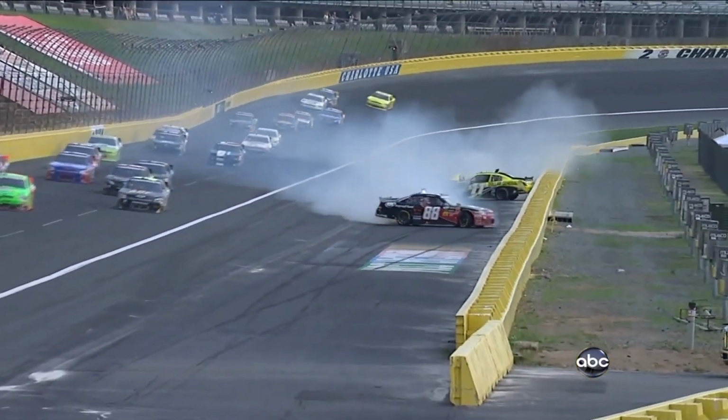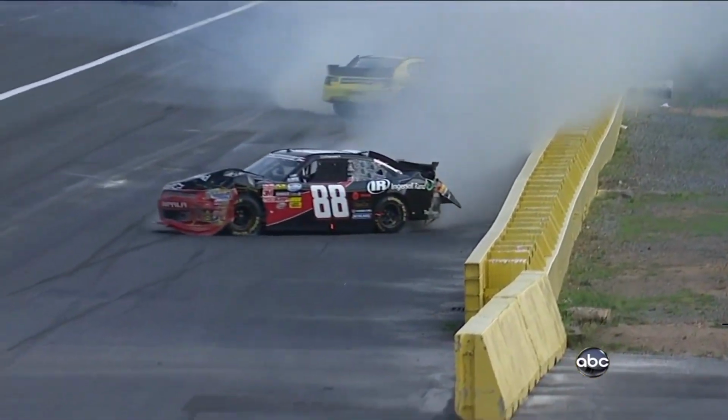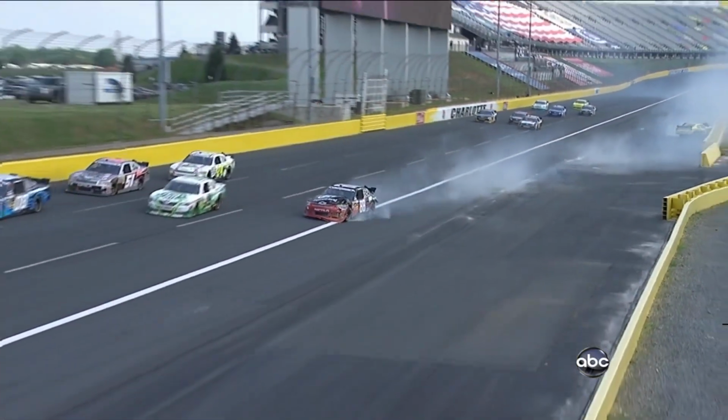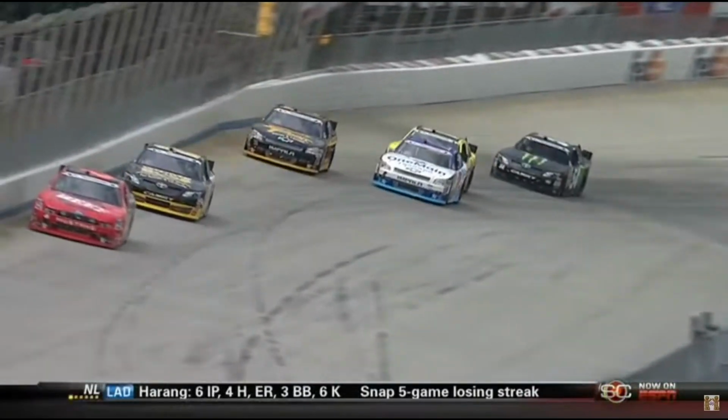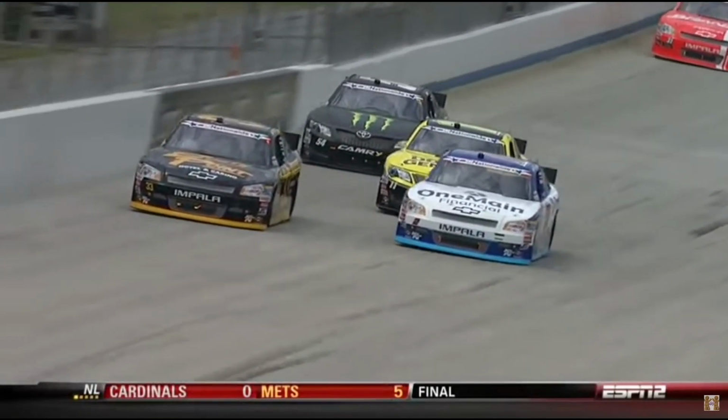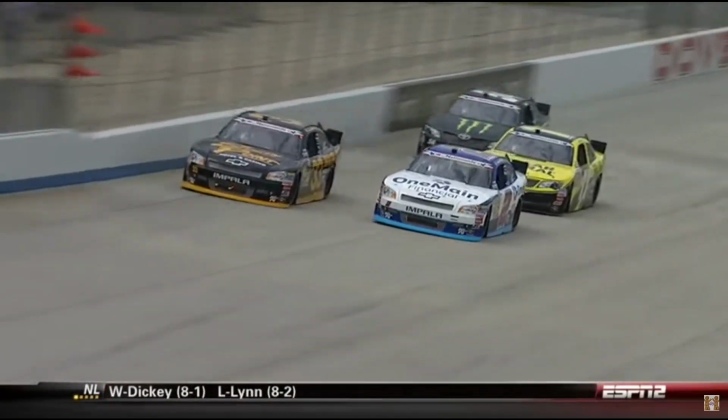So Witt kind of got dumped from behind too, it looked like. Alan, I see what you're saying about Austin Dillon. Looks like he saw the guys up front getting loose. He checked up. Yeah, Ty Dillon was just carrying a little extra speed, and the track's not quite cleaned off up top. Not much contact though.